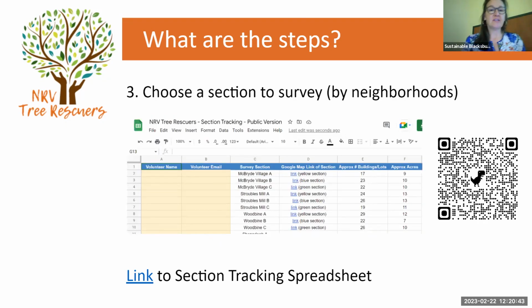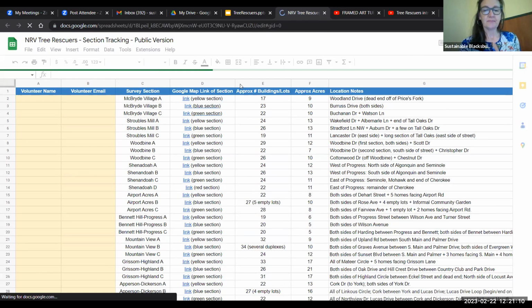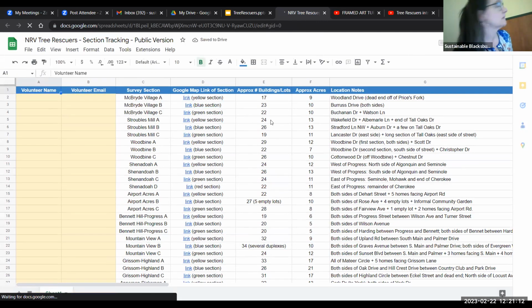And then we're going to send you, and this is linked in that step-by-step guide, to choosing a section to survey, and we've broken them out into neighborhoods. So Anne and I have gone through and tried to create little groupings that pretty much cover most of the major neighborhoods of Blacksburg. I'm going to see if I can click over to that link now so we can take a look at that together. Yeah, it worked. Is that big enough for folks to see? I might need to make it a little bit bigger.